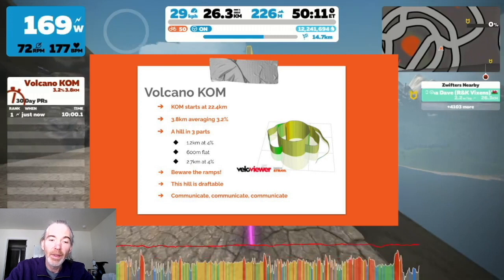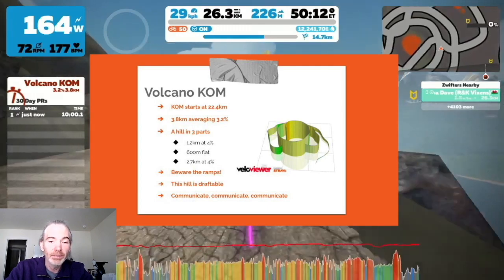It starts off with a roughly 4%, 1.2 kilometers. Then it's flat for about 600. And then it's 2.7 kilometers up at 4%, but there are loads of ramps on this. It's up, it's down, it's flat all the way. So make sure that you do stay together. And the reason you want to stay together is that this hill is draftable all the way up except for one tiny little spot. So if you guys communicate all the way through, you should be good to go.